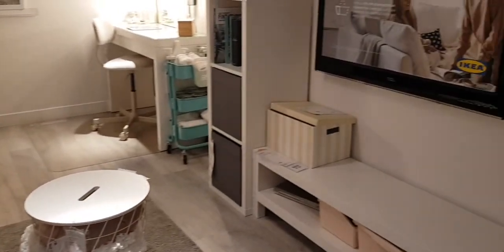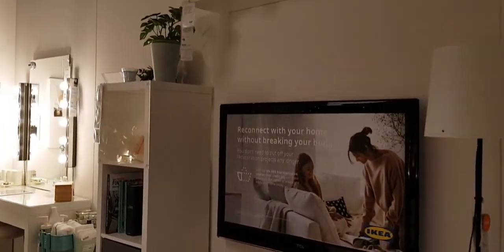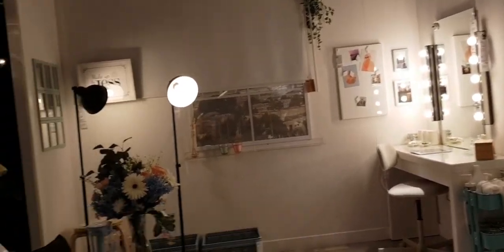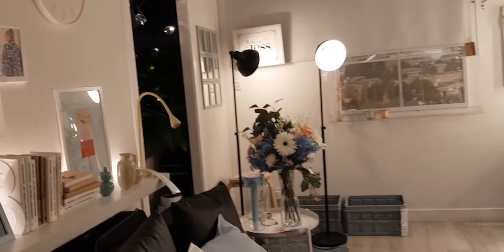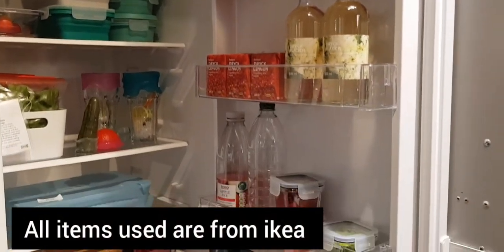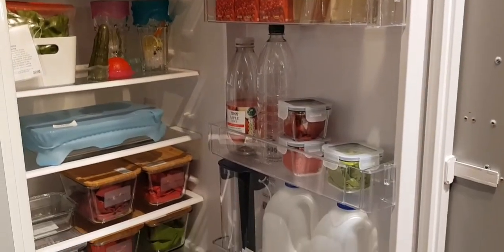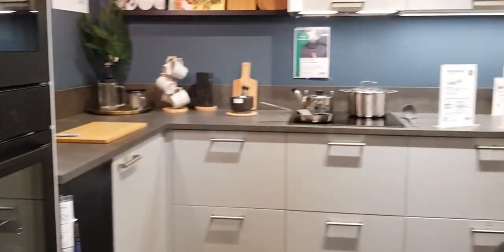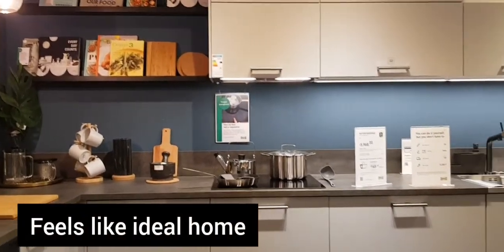So friends, whenever you enter the showroom of IKEA, each space is made uniquely. All the items are from IKEA itself, and you can see a variety of designs. Let me open this fridge and show it to you. Everything is neatly organized, just like your ideal home. Wherever you go, you literally find everything that you require for that space.